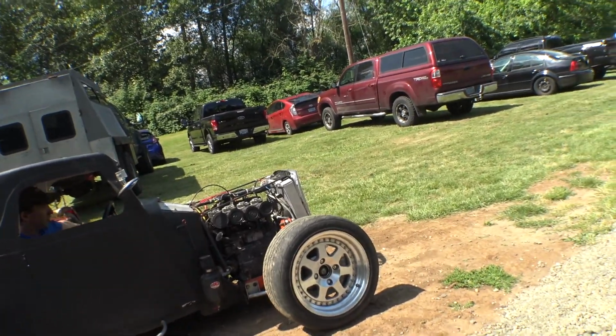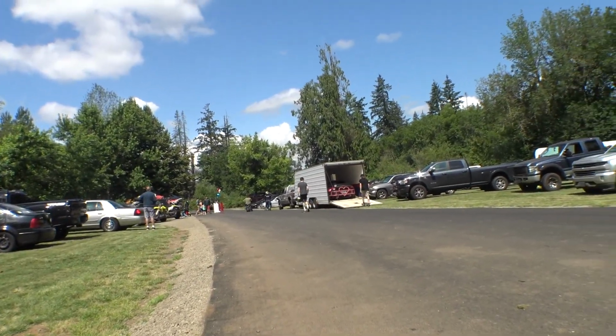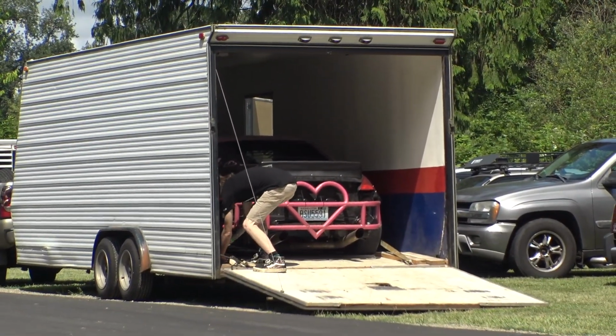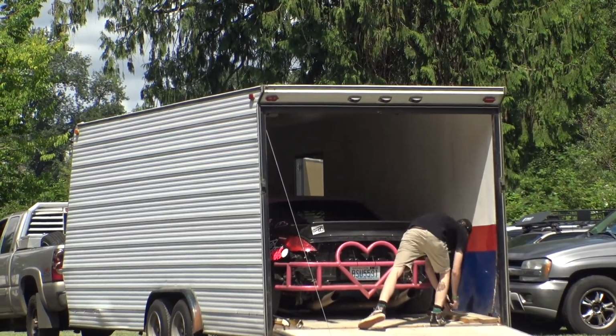Our air filters are the chokes, right? Yeah. Oh, look at this thing. It's got hearts on it. Yes. That's a Z car.